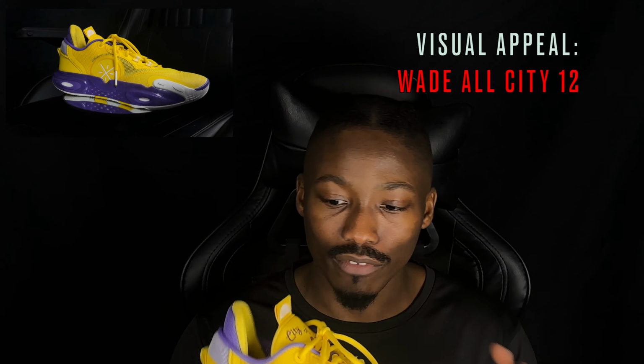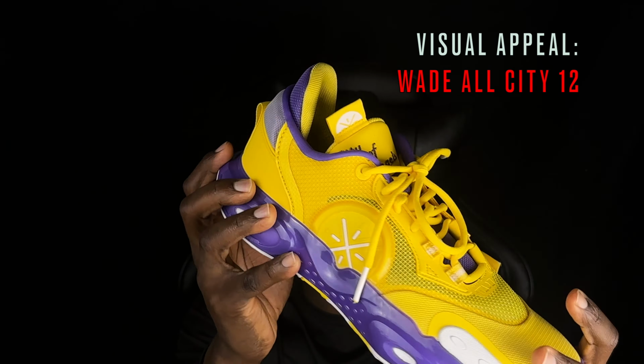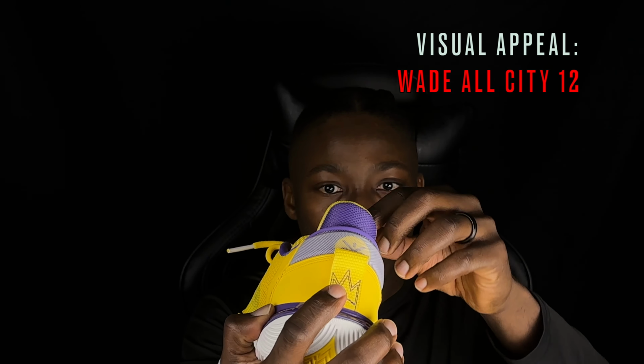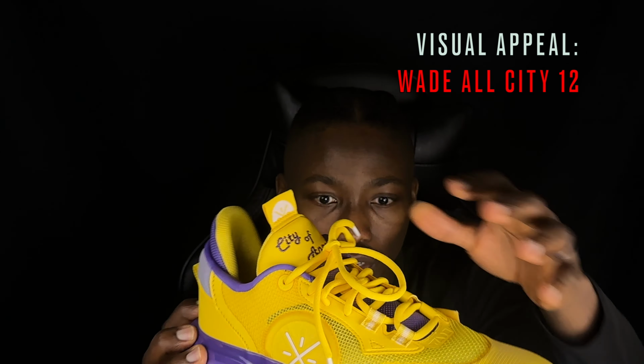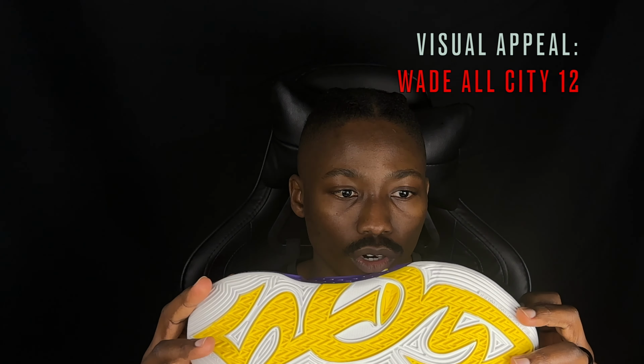You have on the tongue the City of Angels. I gotta get you to see that. I hope. City of Angels. You got the logo here. You have the Way of Wade logo right here. And the shoes are just overall sick. There's so many other colorways, but I like these. Visual appeal, I give these 2.5. Another thing, the fact that a shoe is narrow also makes me like it a lot in terms of being aesthetically pleasing, not necessarily for performance reasons. So I give these guys a 2.5 max score.